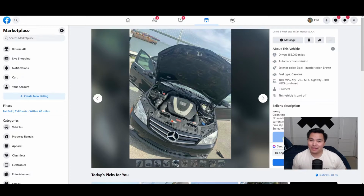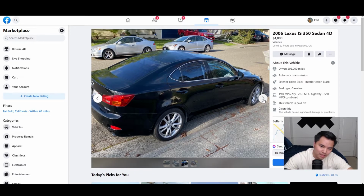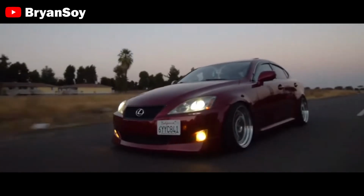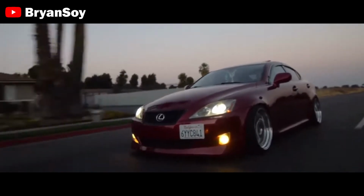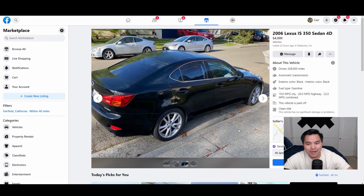And so now we're going to be moving on to one of the most popular cars out there for cheap, which is a 2006 Lexus IS350 sedan. Now we're on the sedan side right here, but it's really not that bad. This one in particular is also black and chrome. And this car has 306 horsepower with 277 pound-feet of torque, which is really fast as well, if you ask me. I know I keep saying that, but I really do mean it.